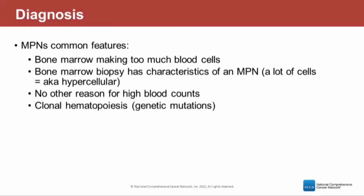The other thing that's important is that there are no other reasons for having high blood counts. And lastly, that there's something called clonal hematopoiesis. Basically that means in the stem cells, or the cells that give rise to the rest of the cells, there's a mistake that occurs inside that cell called a genetic mutation. And all of the cells that come out of that initial stem cell, their mother cell, will look the same. And that's termed a clone. And hematopoiesis is the term for making blood.